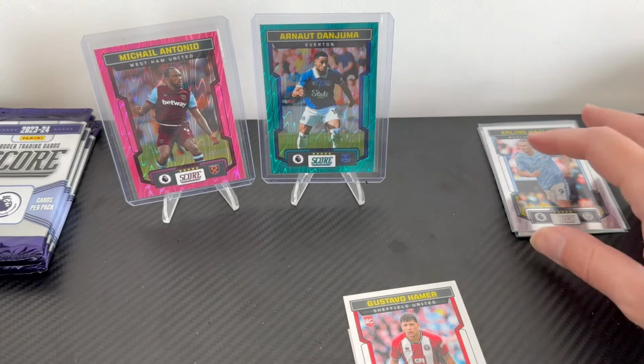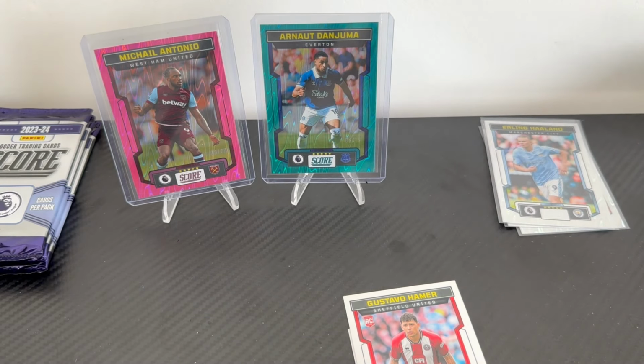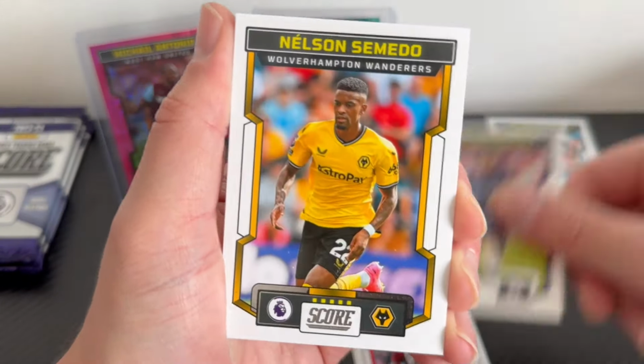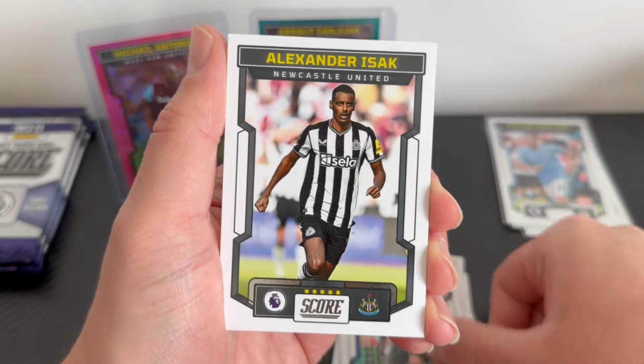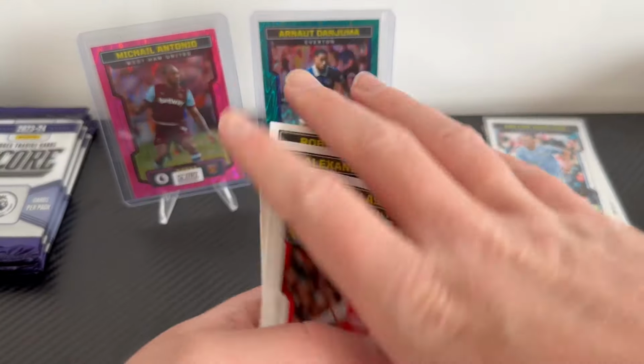Two more to go there, people. Erling Haaland, why couldn't he be the blue to 15? Colour match, banging card. But Score, you continue to tease. You continue to tease me. So we've got Enzo Fernandez, Nelson Semedo, Ryan Giles, Robert Sanchez, Alexander Isak, Douglas Luiz, and Zinchenko to finish.